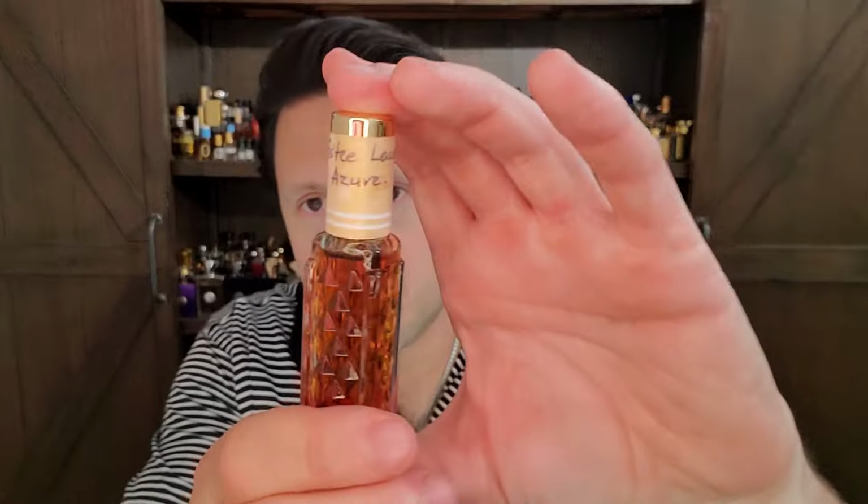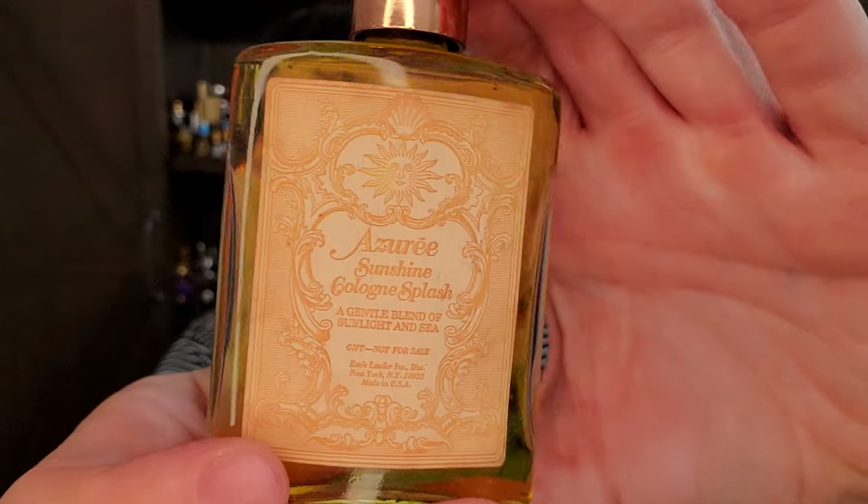And then this is actually a vintage bottle. This comes from a vintage bottle. He sent me a picture of it that was gifted to him from an Estee Lauder associate at the time. So man, that Azure bottle is just badass. That is just really cool to me. So there's that, and then there's something else in here. Let's see what it is.